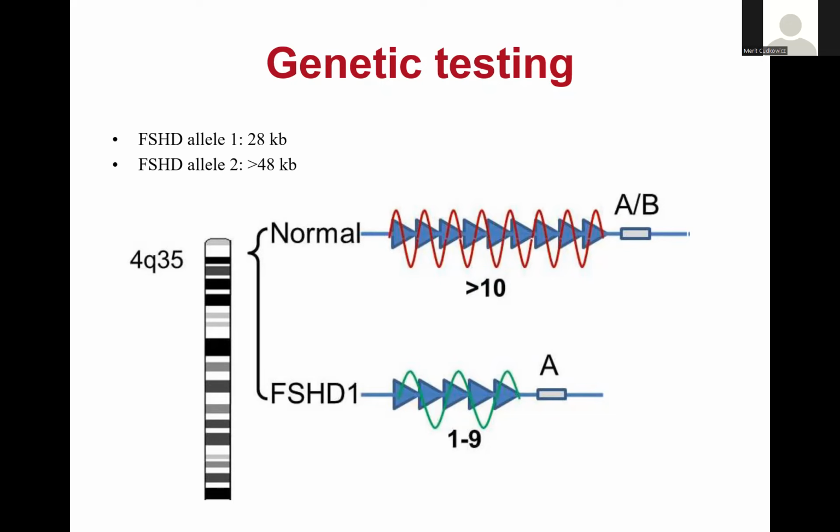So this is usually hypomethylated by D4Z4 heterochromatin repeats, and if D4Z4 is short, either directly or indirectly affected by SMCHD1 mutation, it can cause expression of DUX4 and cause a distinct myopathy. So the diagnosis was facioscapulohumeral muscular dystrophy type 1.